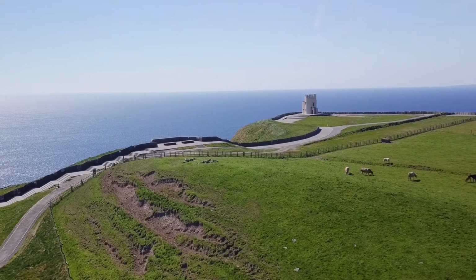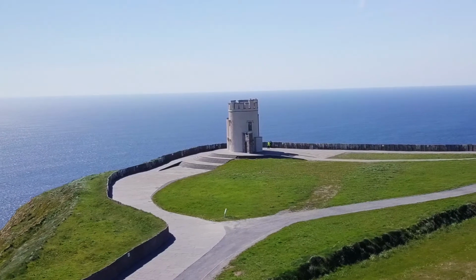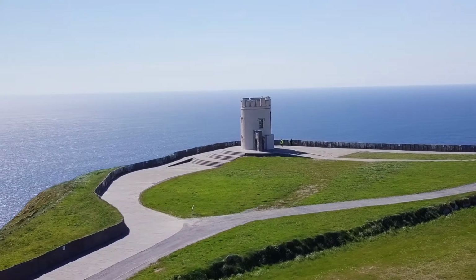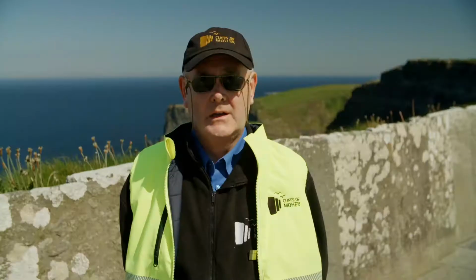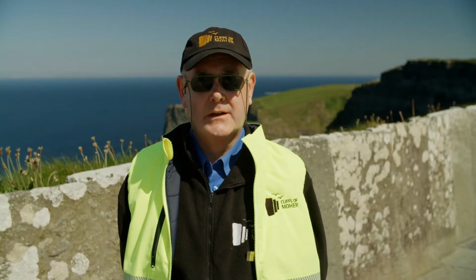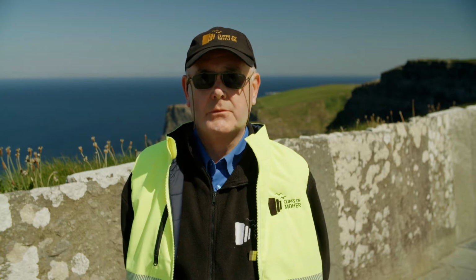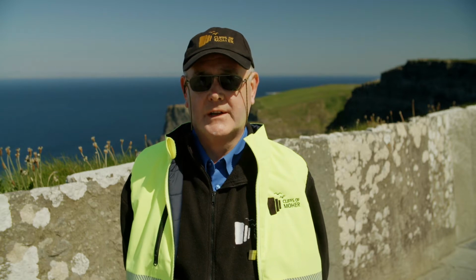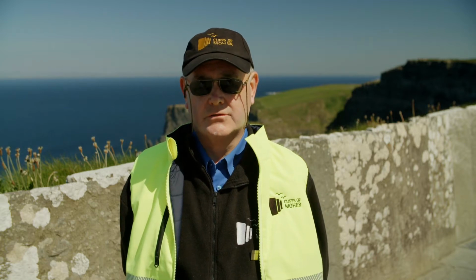Hi, we're just standing here at the top close to O'Brien's Tower. Now this tower here on my left was built by Cornelius O'Brien back in 1835. All the infrastructure you'll see in this area was mainly the responsibility of Cornelius O'Brien. He was a member of the British Parliament for 20 years, and he was obviously able to get the funding for the various infrastructure projects.